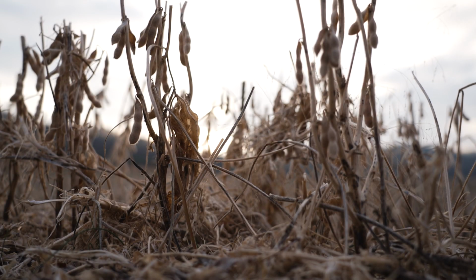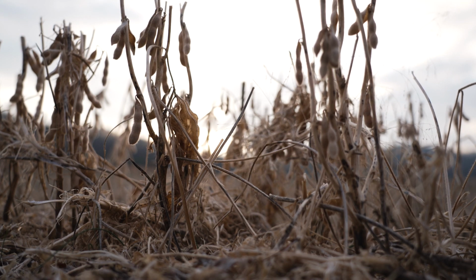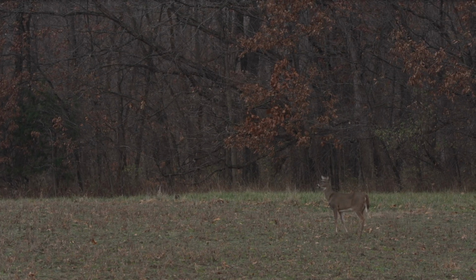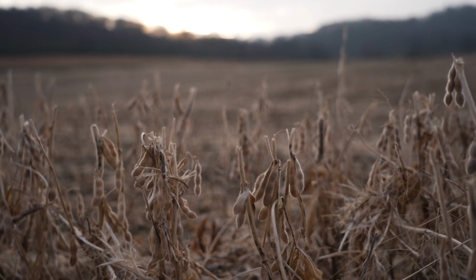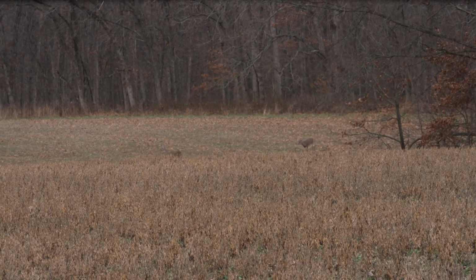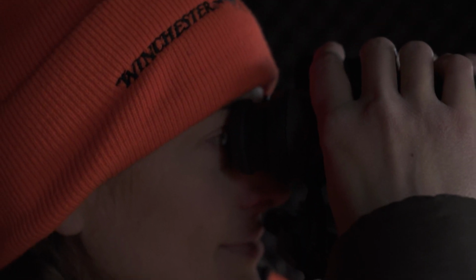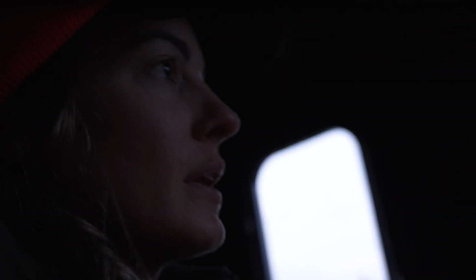It is our second to last sit, so our last night sit of the hunt. We are sitting over standing beans in a box blind, and the temperatures over the next few days are really supposed to drop, be in the teens. So they should be having an urgency to feed. We're hoping they'll come out a little earlier tonight to feed. And down to the wire. That's it. He's back.